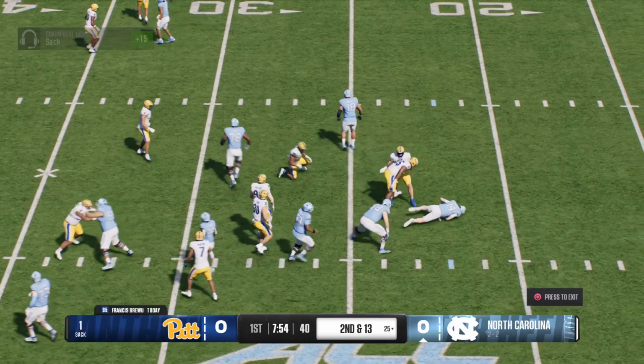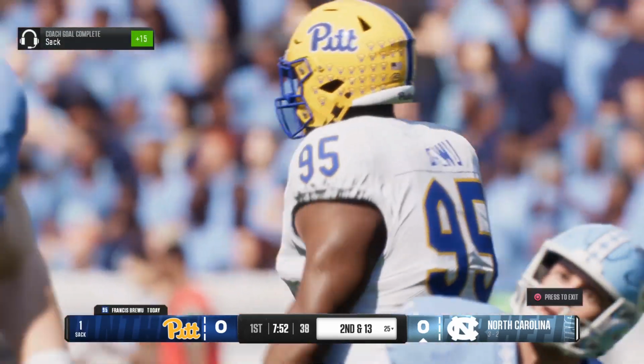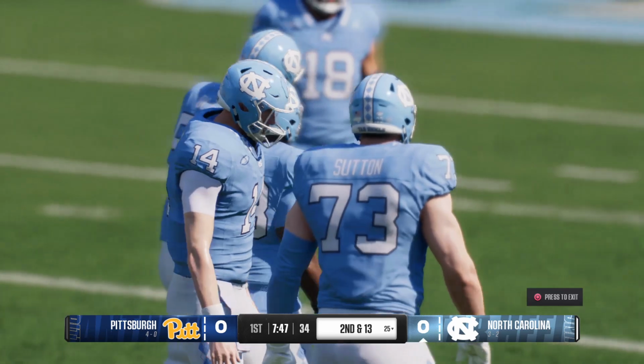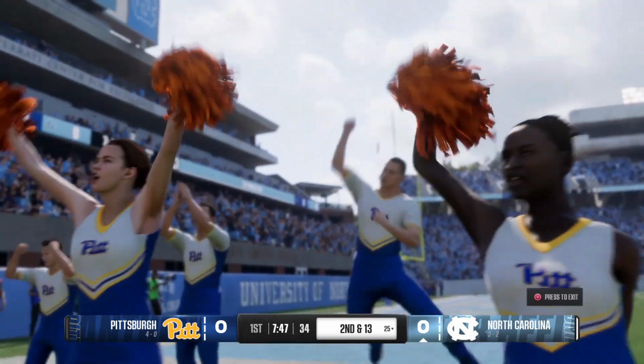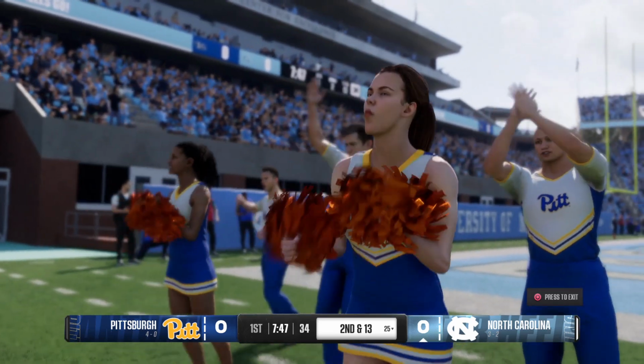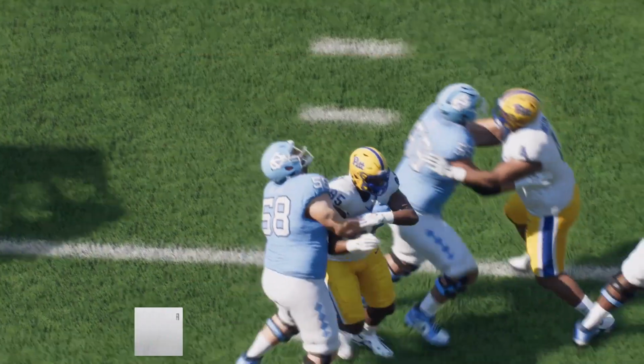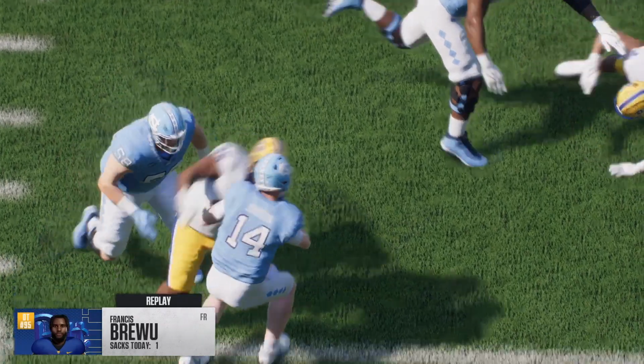Pressure coming. And they got him for the sack. Man, it didn't take long for the defense to get home on that play. You see them playing man coverage in the back end, slowing down the routes from the receivers and the rest of the offense. That forced the quarterback to have to hold on to it for just a split second longer, and they were able to get the sack.